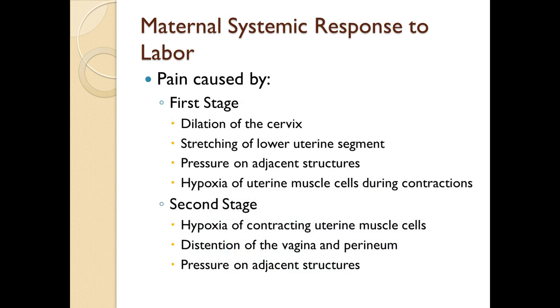All right. So, what causes the pain during labor? During the first stage, the cervix dilating is actually painful. The baby's going to be putting pressure on different structures down below. The lower uterine segment is stretching to let that baby out. And during contractions, the uterine muscle cells are actually experiencing hypoxia.